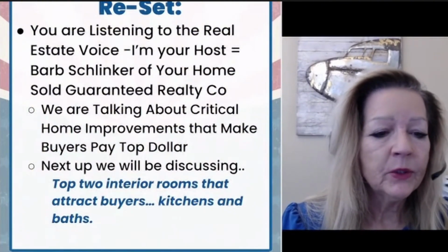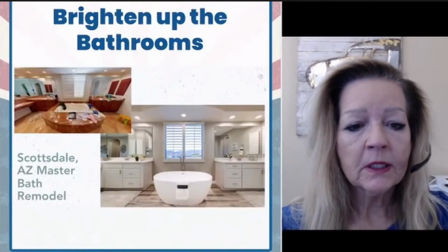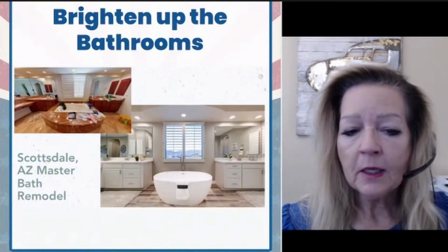And there are many things that you can do. Bathrooms are critical as well, especially master bathrooms. So just freshen it up, brighten it up.